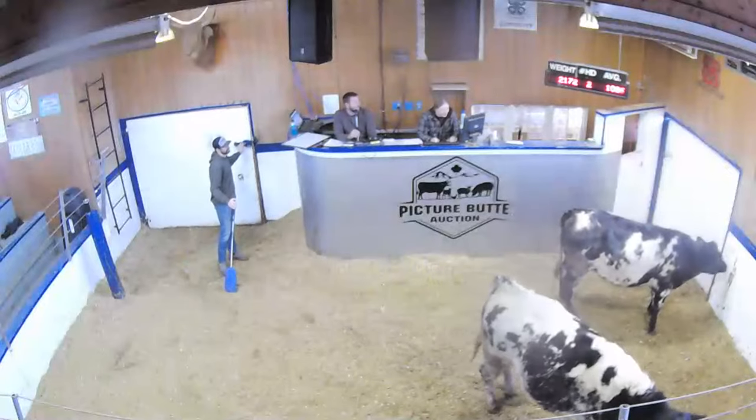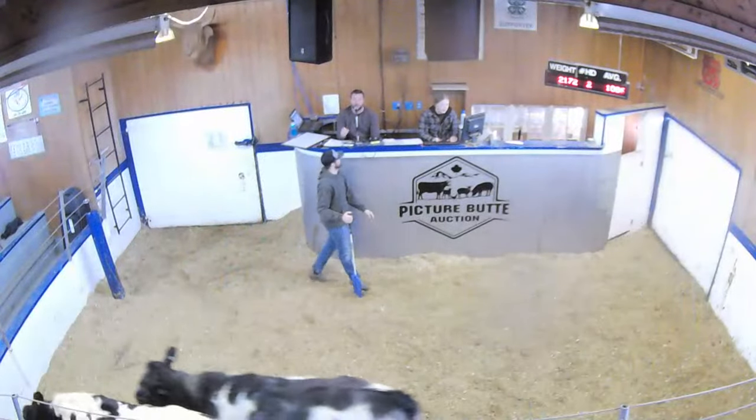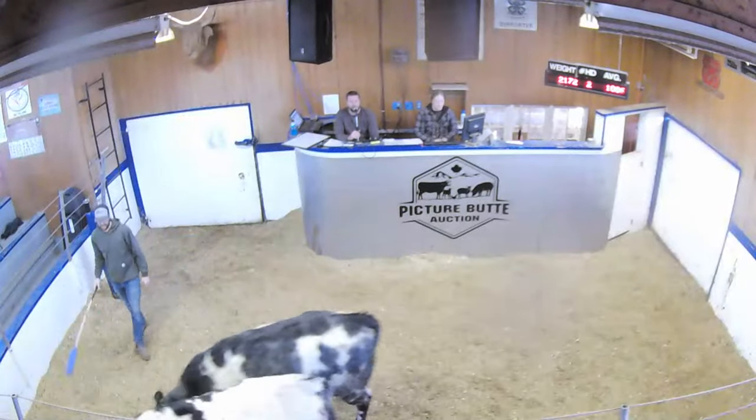Pair of steers, just a hair lighter. Why didn't they come with the first ones? Oh, heifers. That's why they didn't come with the first ones. 1,086 pounds on your heifers here.